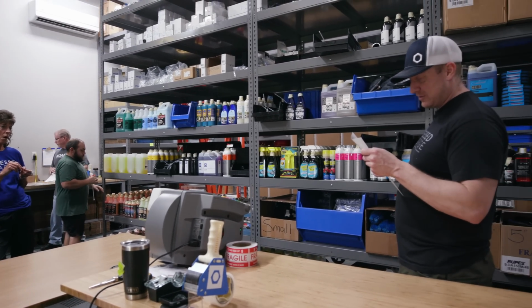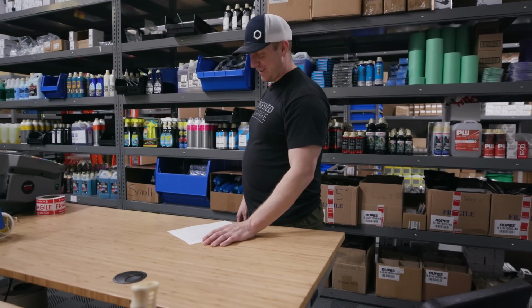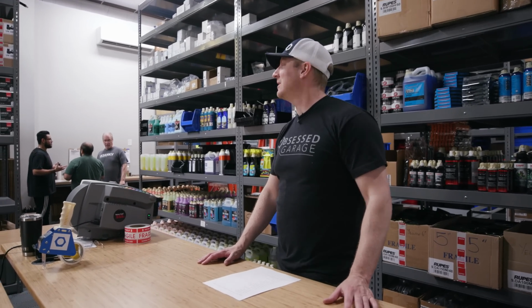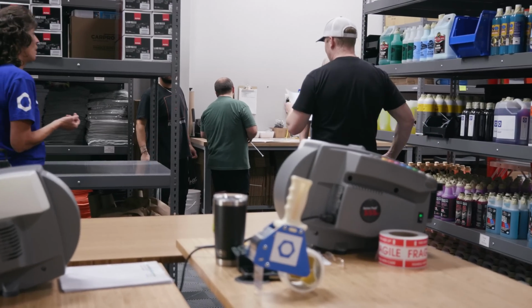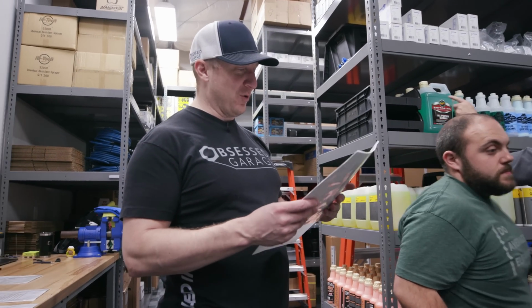Engine package. I need the darn list. Oh, engine package. Engine bay package. And then polishing package. I need a sheet. Where's our sheets? Do you want 32 ounce or gallon? I want the full gallon package. Decon package, I know that one. My own packages that I create, I don't even know how to pull them anymore, Ted.